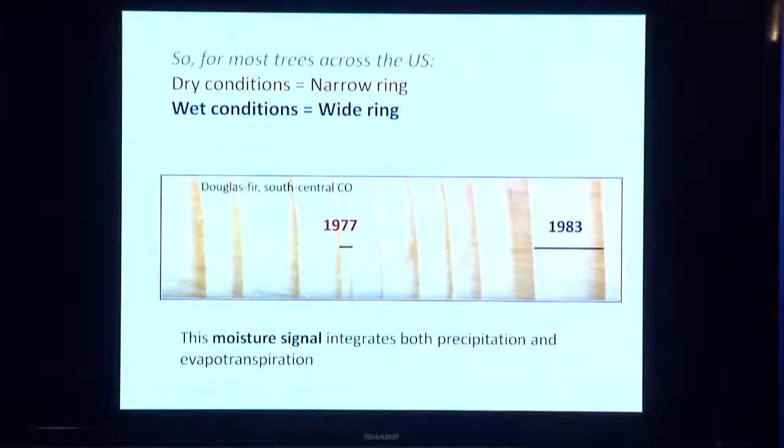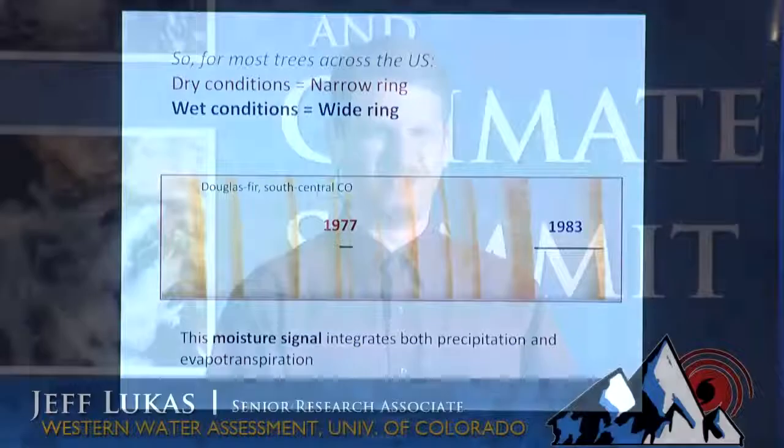Really where we are here in the semi-arid interior west is one of the hot spots for getting this moisture signal. Which integrates both precipitation and evapotranspiration as it's mediated in the soil. The bank of moisture that the tree draws from during the growing season, but that bank gets filled up not just by precipitation that falls in the growing season, but also in the 6 to 9 months or so prior to the growing season and stored for the growing season. So it really integrates not only both precip and evapotranspiration, but also over a more or less 1-year period.